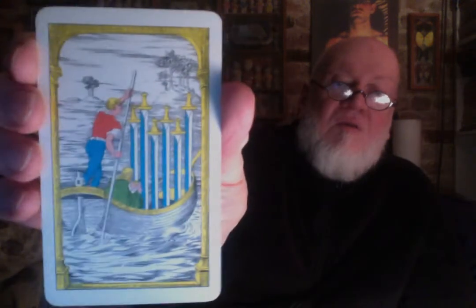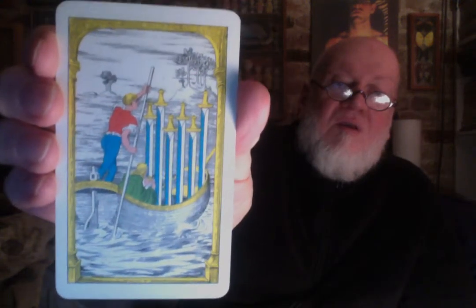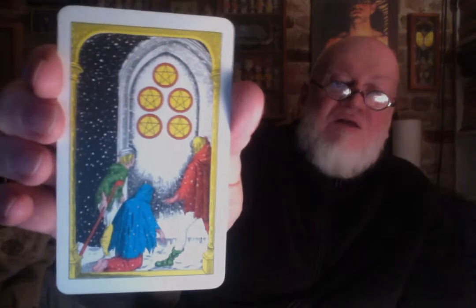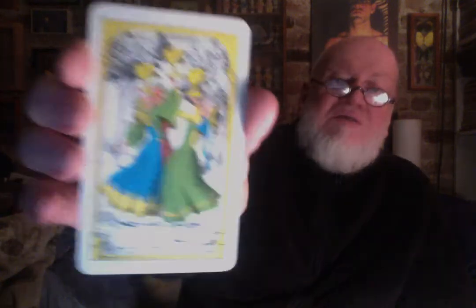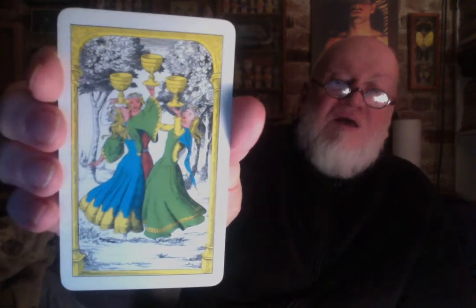It follows the Rider-Waite Smith system. It's curious in that it's basically a black and white deck with some spot color. It seems almost like a deck that wasn't completed in the coloring. It's sort of unusual in that regard.